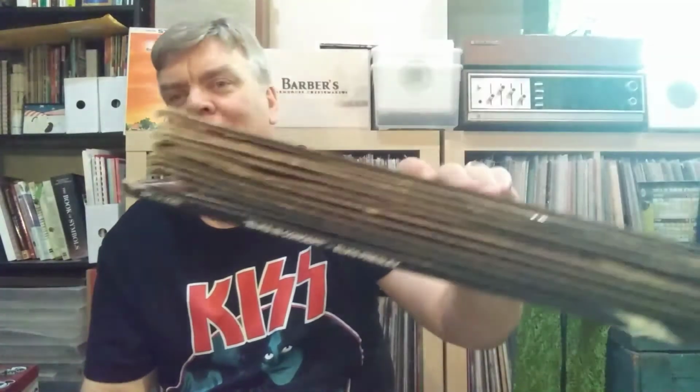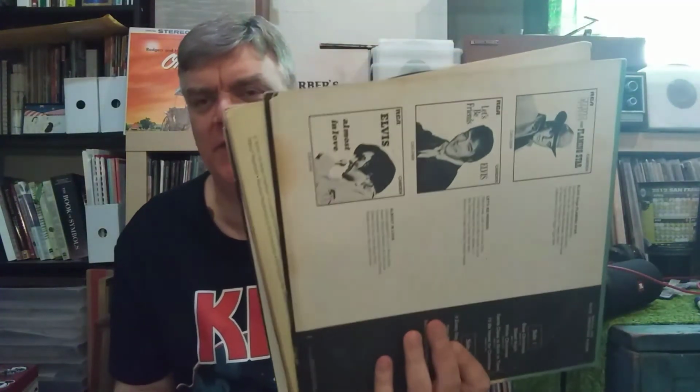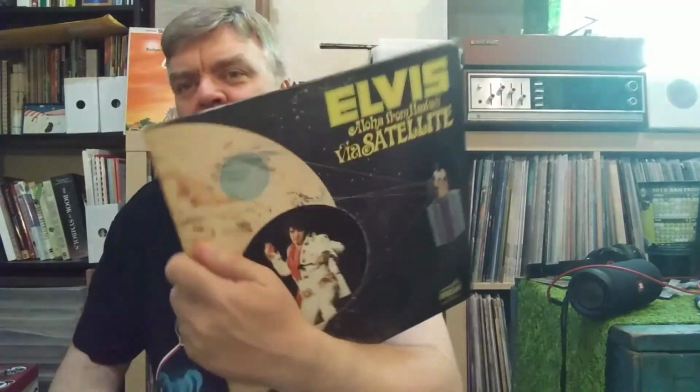My total cost for this stack, everything I just showed you, which included 3 double albums and 3 or 4 albums that were still in the shrink wrap, was $12.50. So I got a good buy on this. Anyway, that's it, and that's all for this video. Just some Elvis. Stoked to get it. Double albums and some great records that were still in the shrink wrap at the time.